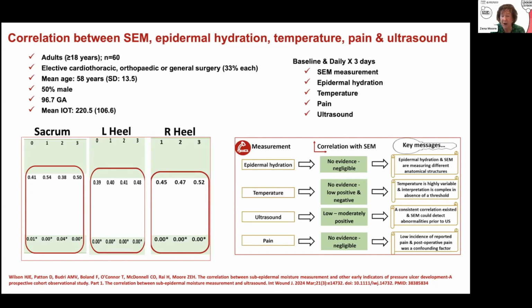So for the measurement of epidermal hydration, there was no evidence of a correlation with SEM, or negligible evidence. And what she hypothesizes is that epidermal hydration, as we talked about previously, and SEM are measuring different anatomical structures. One is measuring on the outside and the other is measuring in the deeper layers. For temperature, there's no evidence, or a low positive and negative. And the challenge with temperature and pressure ulcer development is that it's highly variable, sometimes low, indicating a problem, and sometimes high. And it's complex to interpret because we have the absence of a threshold.